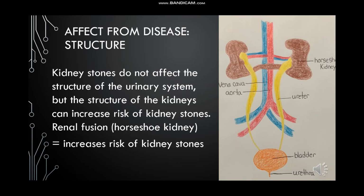Effects from disease. Structure. Kidney stones do not affect the structure of the urinary system, but the structure of the kidneys can increase risk of stones. Renal fusion, also known as horseshoe kidneys, is when the bottom of the kidneys are fused together and form a U shape. Renal fusion increases the risk for kidney stones.